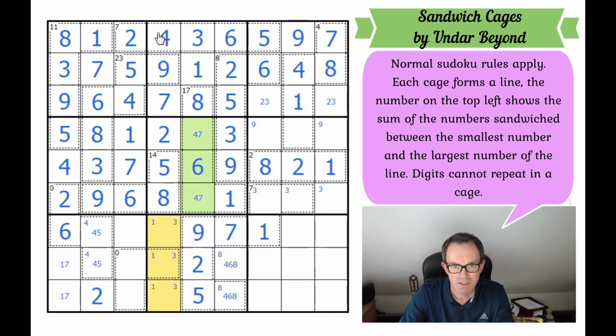What do we need to complete that? We need a 6. 6 is therefore down in one of those two squares. That therefore has to be a 3. So this becomes a 1-6 pair, I think. Let's put that in. Can we resolve it?